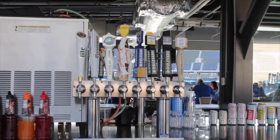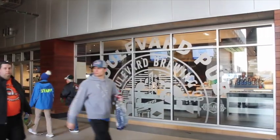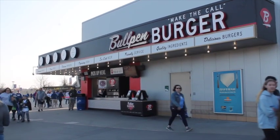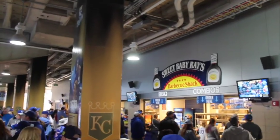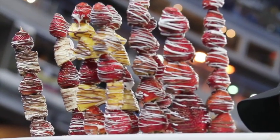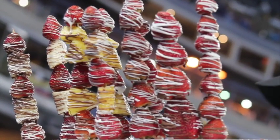From Boulevard Brewing Company brews to restaurants and concession stands, the K provides just about everything a fan might want to eat, including Kansas City barbecue. And why not in a city with over 100 barbecue restaurants and franchises?